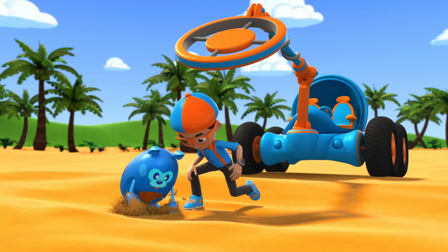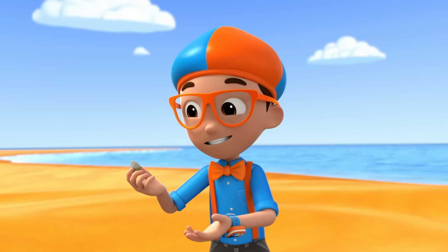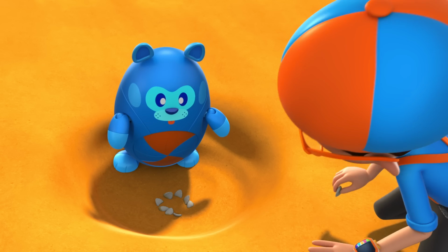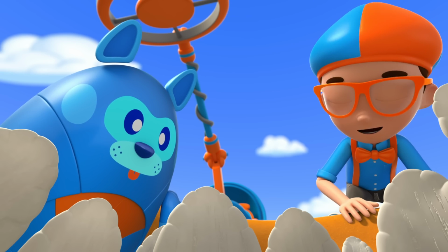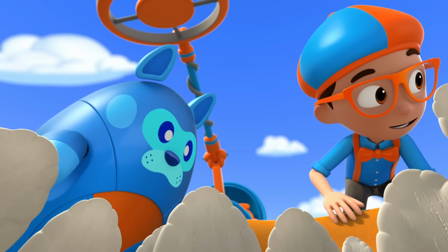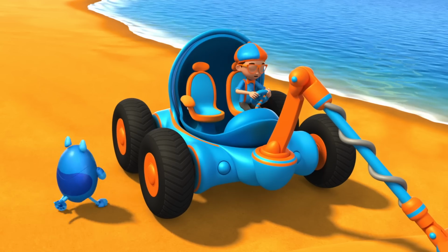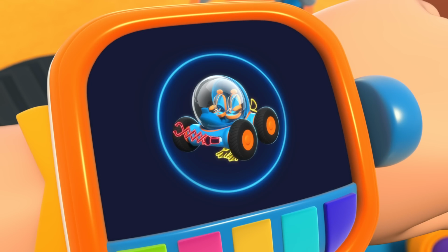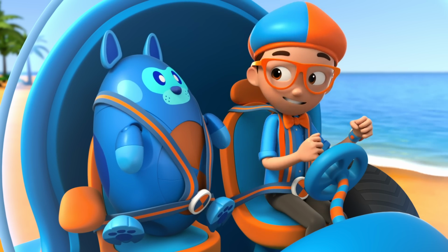Whoa! More junk! Oh, look! A shark's tooth! Whoa, Debo! There sure are a lot! I wonder, how many teeth does a shark have? Great idea, Debo! We can go into the ocean and find out! I'm gonna need duck feet, a grabber arm, and a propeller! Duck feet, grabber arm, propeller, confirmed. Activate Blippi Station!